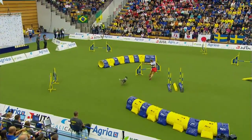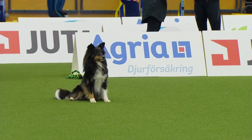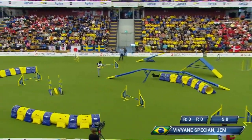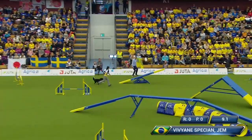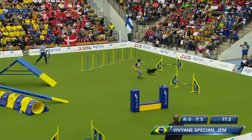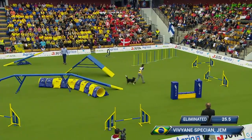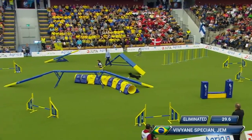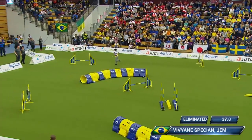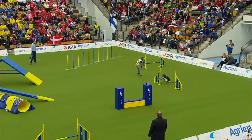We have two double cleans and one five faults on the podium right now. This is the beautiful Shetland Sheepdog Gem with Brazilian handler Viviana Especian. Missed the contact on the seesaw. That is unusual. It was fast, but it flew off over the yellow. And an elimination, unfortunately. Too bad. They're doing some extra obstacles on their way off the course, having fun with her dog. Just too late around those weave poles, leading to an elimination.